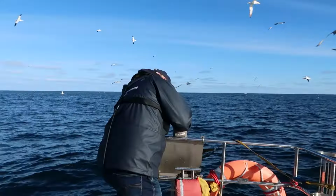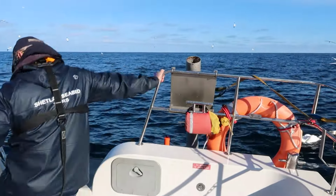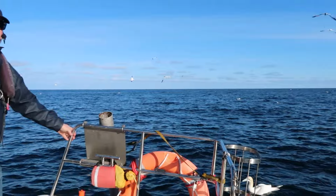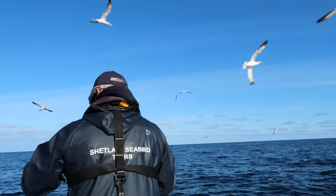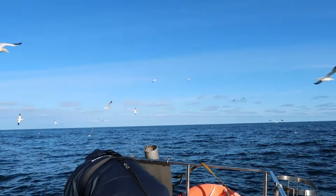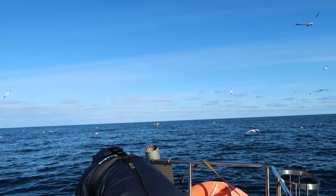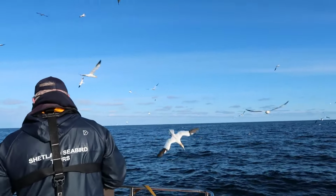Maybe not on this occasion. Oh, well, the reason I dropped the fish down the tube is to forget the depth. Otherwise, they'll just see who they're going on. Feel free to get close up the first one.